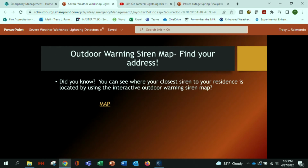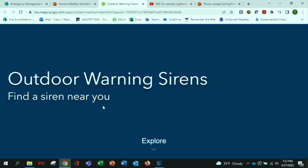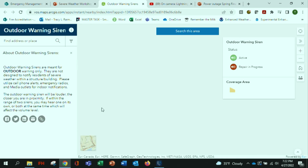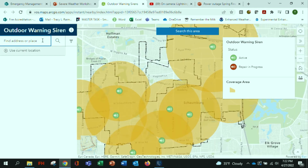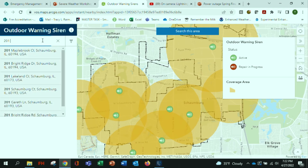Did you know you can see where your closest siren is by using the new interactive outdoor warning siren map? Fancy, right? I'm going to show it to you. So it's on our village website. Find a siren near you. It's almost like find a target near you, right? You can type in your address. So we can type in here.